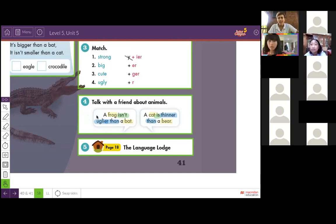Does anyone disagree? Anyone think that a frog is uglier than a bat?